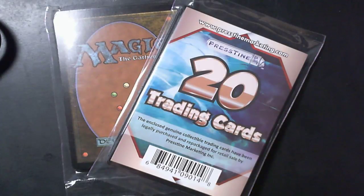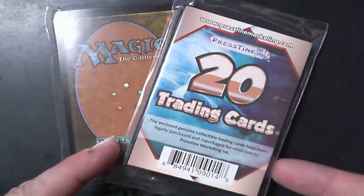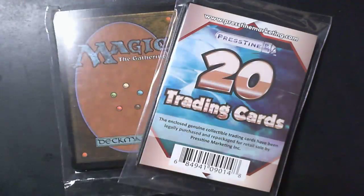It's a very special stream in that we're just gonna open up a bunch of packs and indulge my fascination with reselling Magic cards to dollar stores. You can see these are a bunch of Magic cards. You get 20 for a pack. We've got, as the video implies, 5 packs. That's 100 different cards.